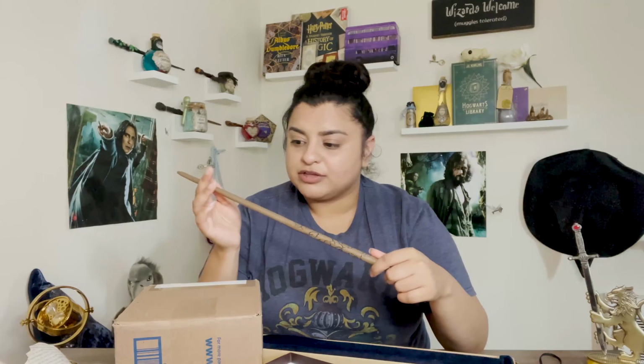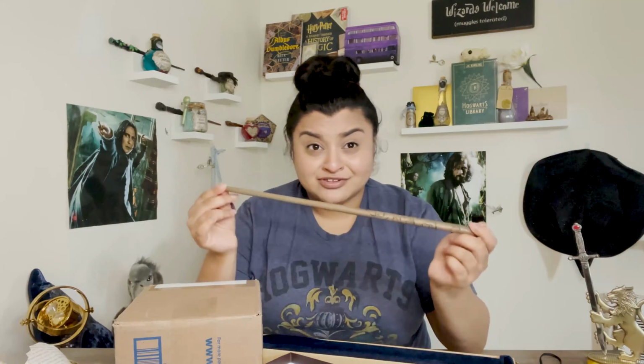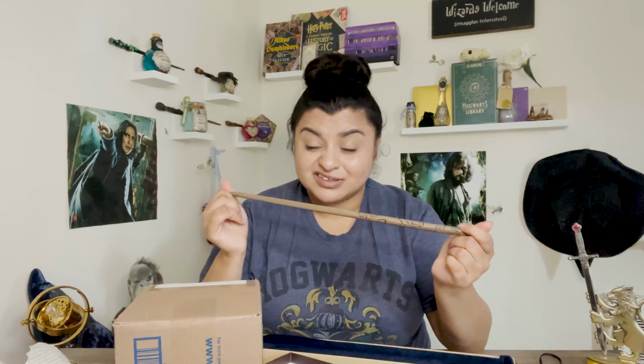So the disappointment as well was that, looking through the wand, there's a lot of nicks and damage to the paint along the entire wand, which from far away you cannot see, but when you really, really look, you see it. So, I mean, there's this. I do plan on still displaying it.